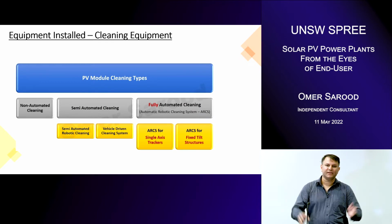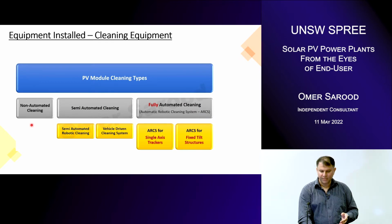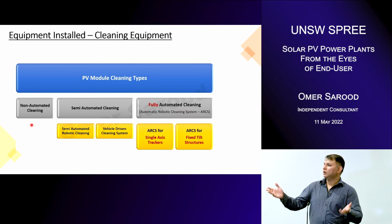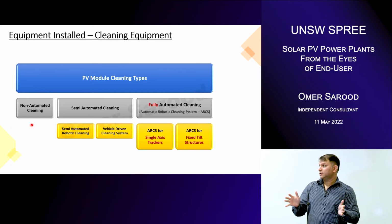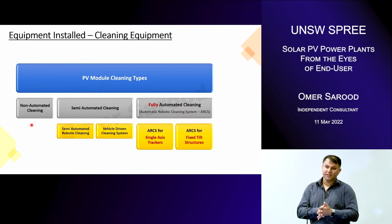Different types of cleanings have been looked into. So gone are the days when anybody used to do non-automated cleanings. You can do non-automated cleanings on the rooftops of your houses, not even of your buildings. For your buildings, you require automated solutions.